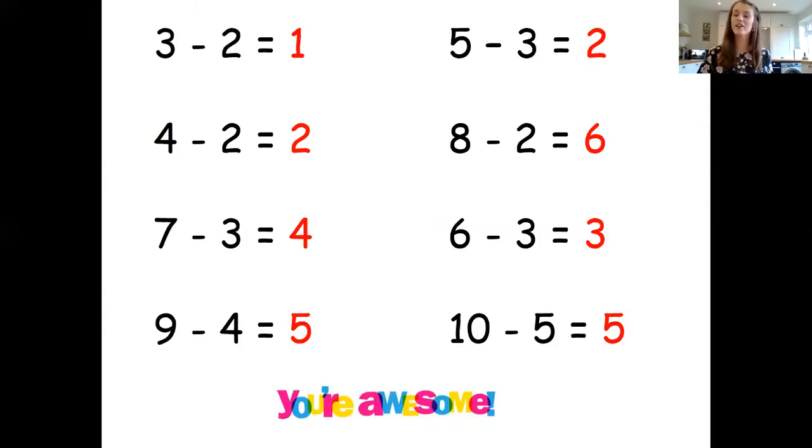So here we go. So here's the answers to the ones up to 10. So our first one was 3, take away 2. So if you had 3 cookies and you ate 2 of them, you would have had 1 left. Perfect. And then 4, take away 2, or 4 subtract 2 equals 2. We did that one together yesterday. 4 subtract 2 equals 2.